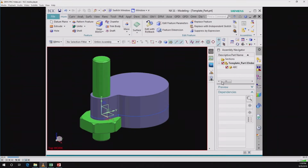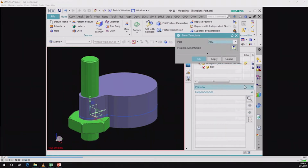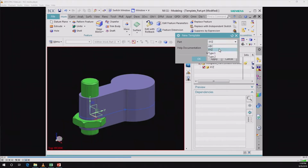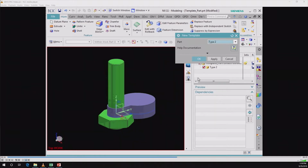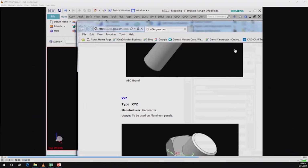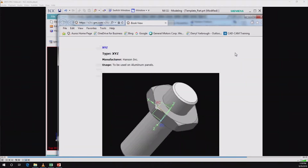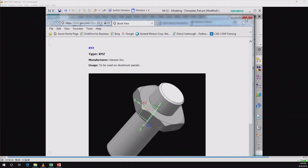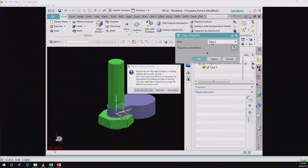And so here's the component. Since it's a template, you can right mouse click and choose edit reusable component. It gives you this interface. As we change the item that we're selecting, it's adjusting not only the size of the key slot, but also swapping out the component that's being used. We also have a help button in there. If you select the help button, it brings up the book view of the K-PAC.